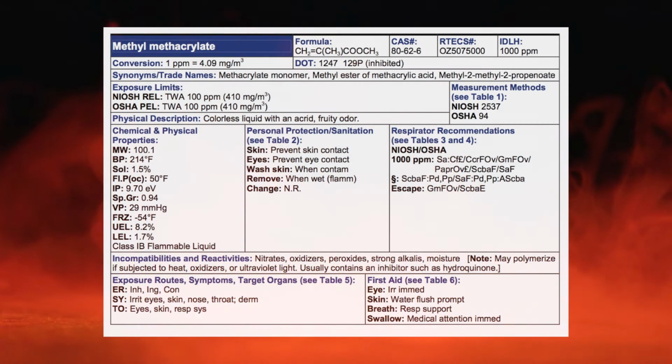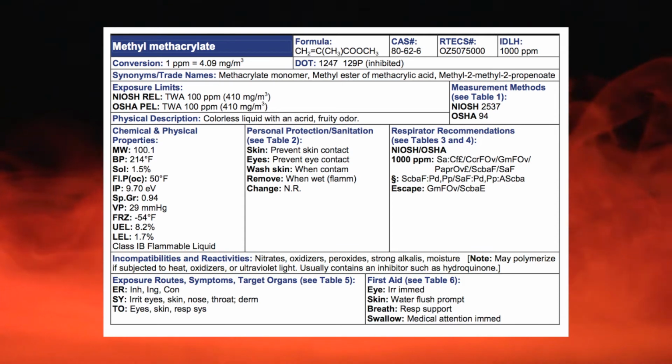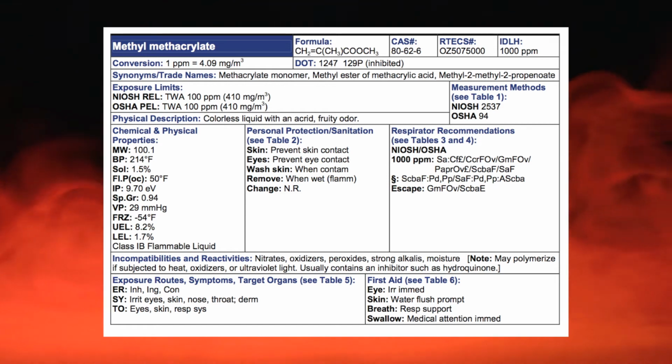If it does polymerize, the sign would be that the temperature is increasing. We'll next look down at incompatibilities and reactivities, and see if it's more than just polymerizes. Does it react with air and water? I don't see water and air. Do you, Cris? Nope. I just see incompatibility with nitrates, oxidizers, peroxides, alkalis, and moisture. Remember about oxidizers: that is incompatible with the substance. It doesn't mean that's the hazard of the substance. It's allergic to those chemicals. So it's not that chemical.